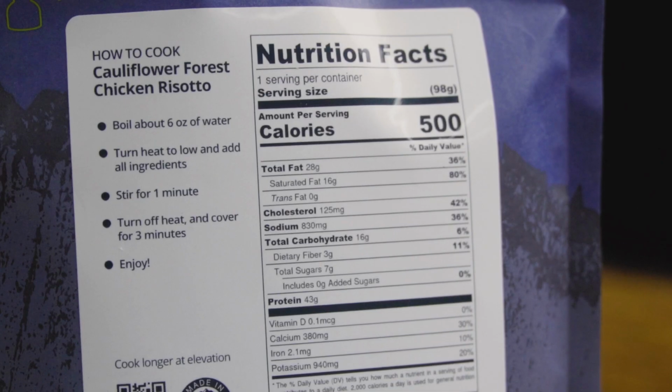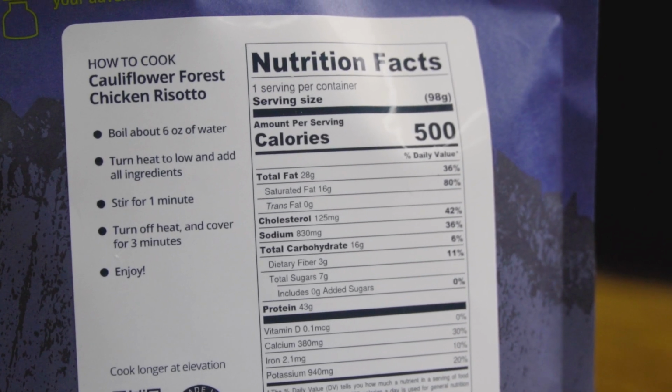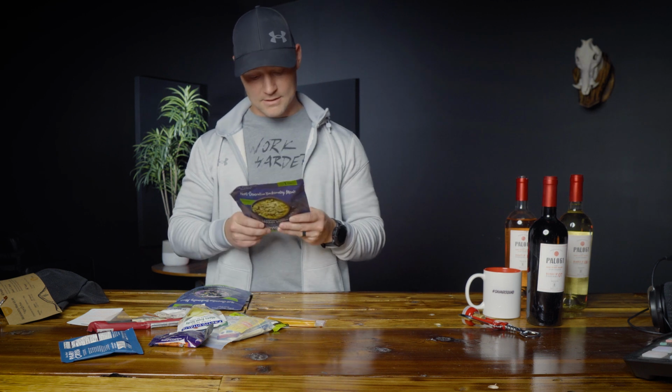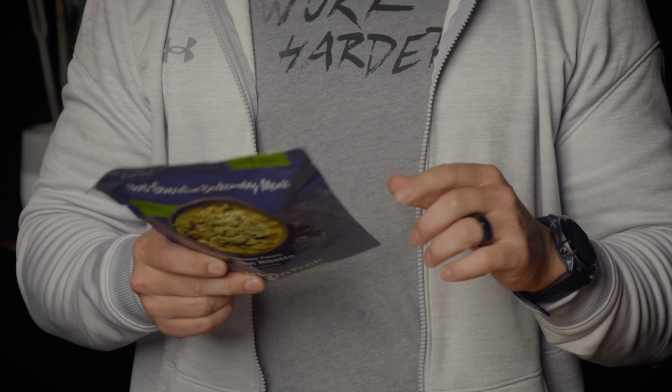Calories, we got 500 calories, 28 grams of fat, 16 grams of total carbs, 43 grams of protein. Whenever you're backpacking and camping, you want something super light and super calorically dense. Gotta get them the bricks in these things. But this is pretty clean. As far as pre-prepared, just add hot water meals go, this isn't too bad.